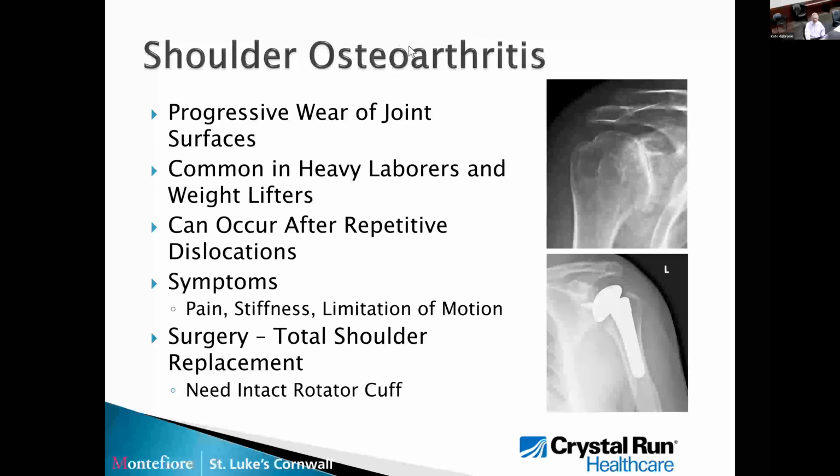For shoulder osteoarthritis, this is the one that's generally due to progressive wear and tear of the joint surfaces. It can also be due to repetitive dislocations or other injury. It's common in heavy laborers and weightlifters, and other athletes, anyone who's using their arms a lot in a way that's not typical of the way we use our arms. The symptoms of arthritis are what you'd imagine: a lot of pain, stiffness, and limitation of range of motion. If it's not getting better without surgery, there is a surgical option which involves a total shoulder replacement, which this is a picture of here.